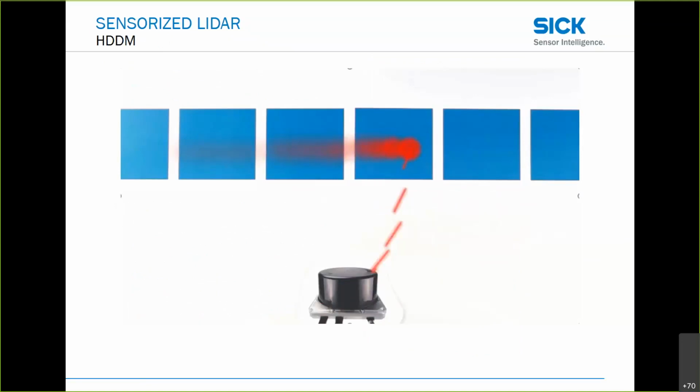By sending out a whole bunch of pulses, we can spread out the amount of energy that's required to get a reflection back. And as we spread that out, we're allowed to use much lower cost components, a smaller power supply, and, like I said, a lower power laser diode. We're able to do a lot of cool things as well, like filter out ambient light. Because we're using so many pulses, we have a much better ambient light immunity, since the odds of our laser pulses being affected by ambient light, say on a bright sunny day, are much lower. That's a nice side effect of HDDM technology. So I hope that makes sense. I'm certainly able to answer any questions on HDDM at the end of the show if you still have them.